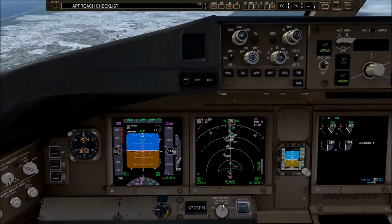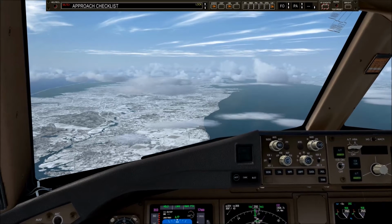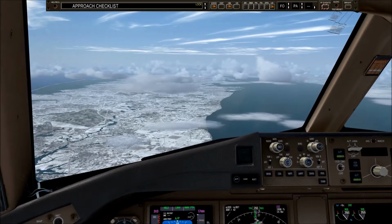Yeah, that was beautiful. Is it just me that can't understand this controller? Visual approach on the 31 left. I guess I kind of understood that.